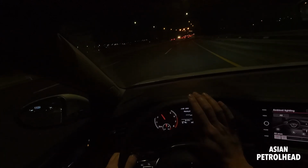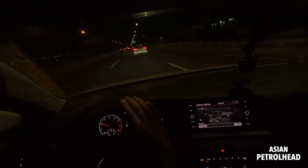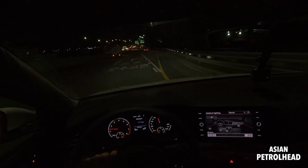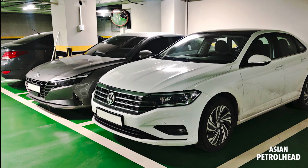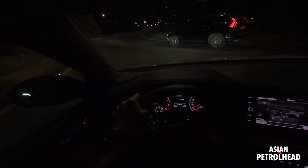I like the 1.6 liter turbo from the Elantra N a bit better, but if they had an 8-speed automatic, that would be much better. So let's talk about handling as well. This car actually handles pretty nicely, but when I parked this car right next to the all-new Hyundai Elantra, the Jetta feels larger and like it's sitting a bit higher. This car also has a torsion beam at the rear, while the Hyundai Elantra N has multi-link at the rear. So handling wise, the Elantra N handles a bit better. But nonetheless, this car handles very nicely.